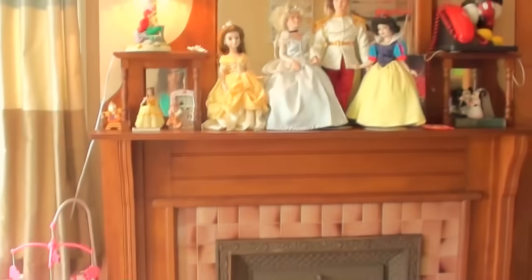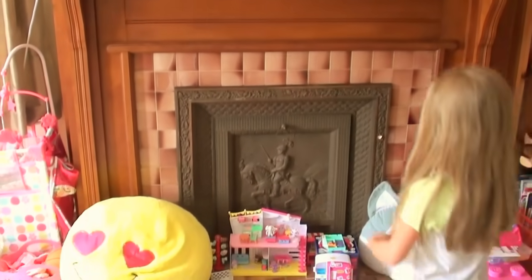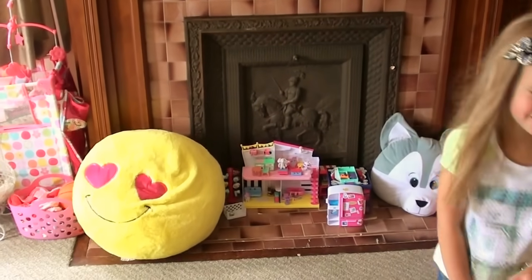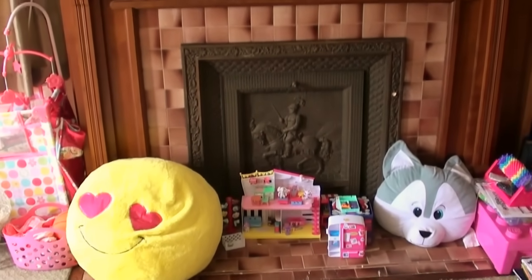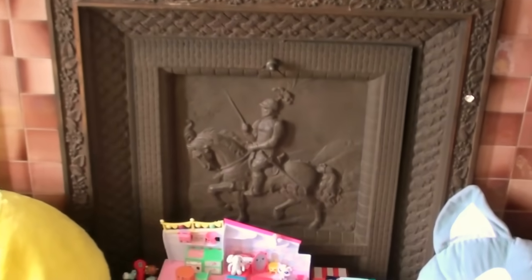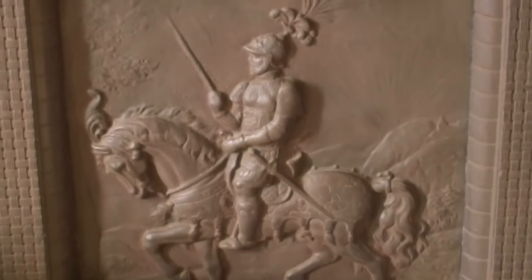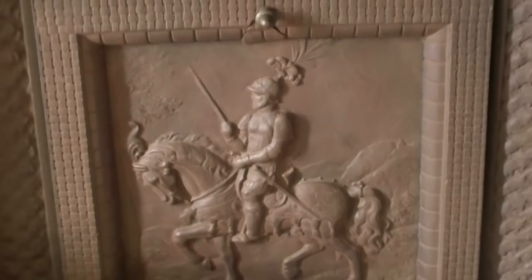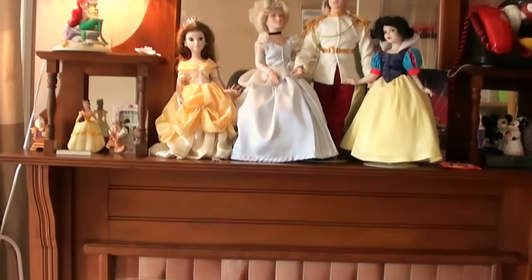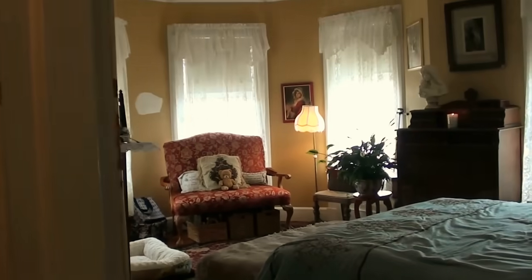And over here in Madison's playroom, we have a bunch of our Disney collectibles, and she has tons of toys everywhere, but this is one of our beautiful fireplaces. It's actually one of my favorites. Someday this room will be an office space, and it's more appropriate for that, but look at this guy on the horse. I love this fireplace. It's really pretty. But right now it's a playroom, and it's cheerful and happy with lots of Disney stuff, and Madison has a lot of fun in here. Let me take you in.